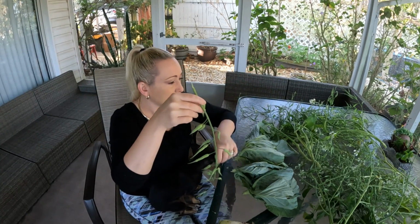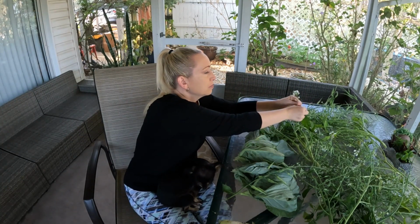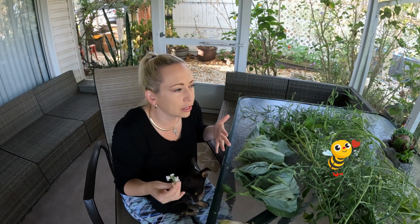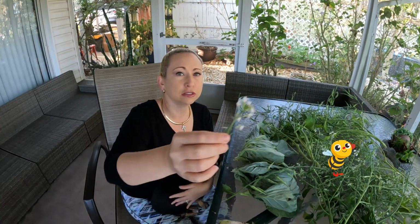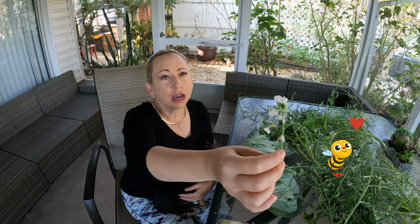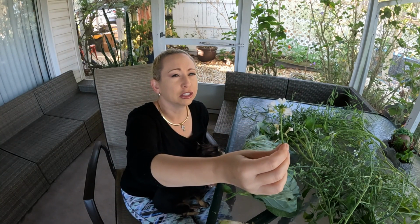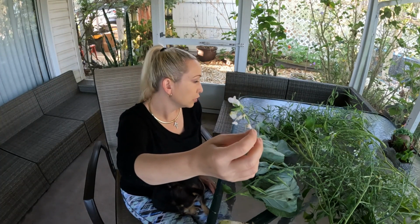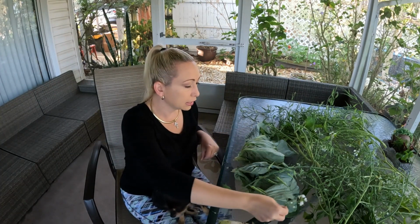So let's talk about this. I let these go to flower. Let's pick one of these, because the bees were loving it. I've taken some videos with the bees around this plant. They absolutely love these beautiful little flowers. They're pretty, with a light lavender purple accent to them. They're just beautiful to look at. I like having them in the garden, so I let these go on to seed.